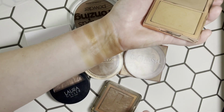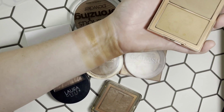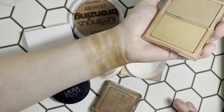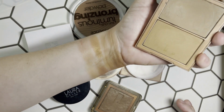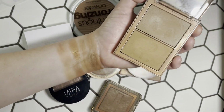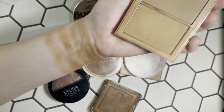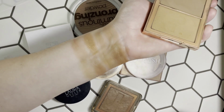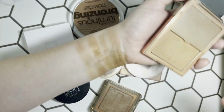Again, it's a little bit on the orange side, which then makes me think, do I need this? I don't think so. Although the cream is really pretty, it's kind of the same concept as the face palettes. If I can only use like 50% of it, why would I want to keep it? So I think I'm going to declutter this one.